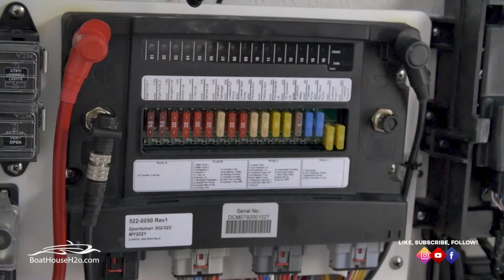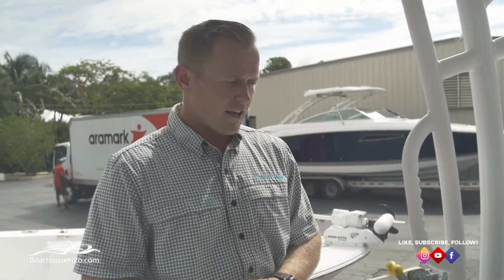You have access to the backside of your electronics and all the consoles. So you're not going through pie plates trying to reach to get to everything. You're just going to have a covering that you can pull off and access everything on the boat.